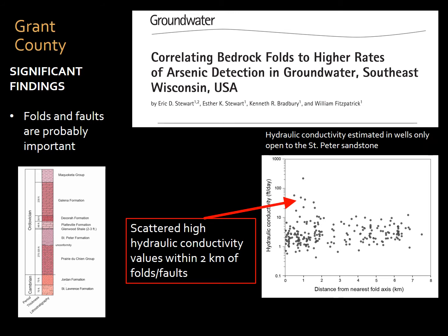As part of that study, we also found that a subset of wells within around 2 kilometers of folds had higher hydraulic conductivity values, and these are wells only open to the St. Peter sandstone. Hydraulic conductivity is a measure of how easily water moves through rock. On the plot on the lower right, hydraulic conductivity is plotted on the y-axis, and distance to the nearest mapped fold is on the x-axis. Hydraulic conductivity was estimated using specific capacity values reported in well construction reports.